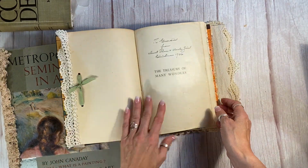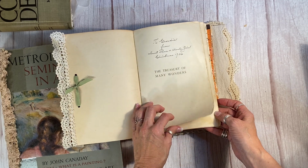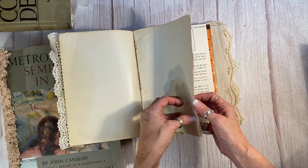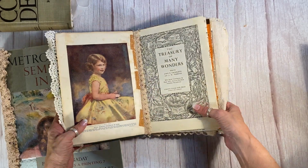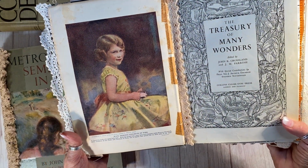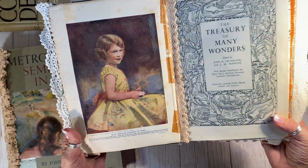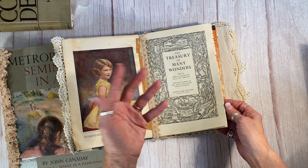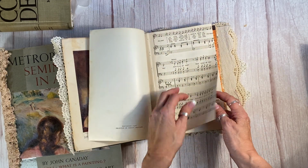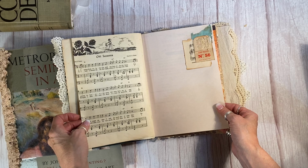And the original first pages again of the book. This one's from 1936. Love it. This was a really interesting book too. I'm going to use a lot of the insides of this, but this was my favorite: Princess Elizabeth, who eventually became Queen Elizabeth. And I love the old tape. I mean, people pay to have fake tape, and it's awesome when you get it as a gift in its original form.